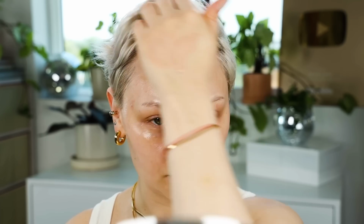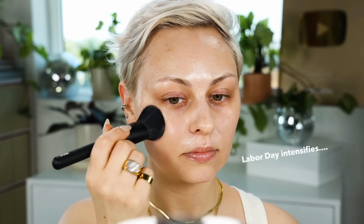I'm gonna make up for this shade, since it is not perfect for my skin tone, with probably a more yellow concealer, just to balance it out. But I think it'll be okay. I'm gonna start in the center of my face. I think they're listening to Queen.